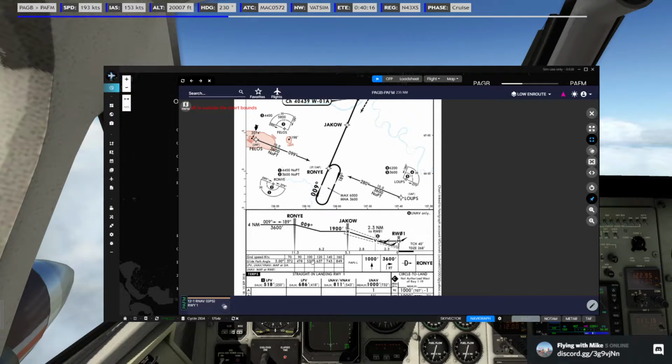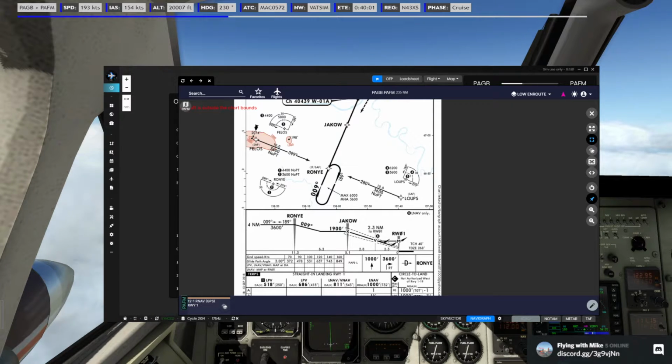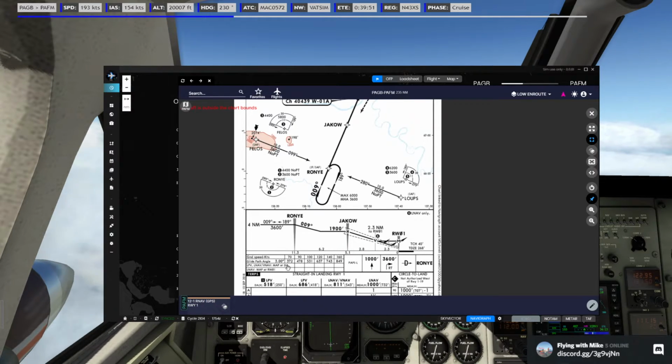Just to give you an idea, we're looking at our weight. Stand by here. 9,600 feet is what we're estimating. So looking at the chart here, about 100. So we're going to come in at about 500 to 600 feet a minute.